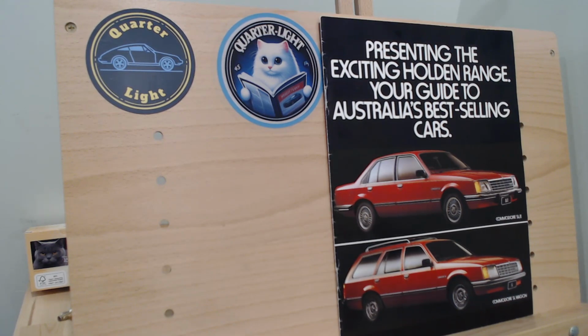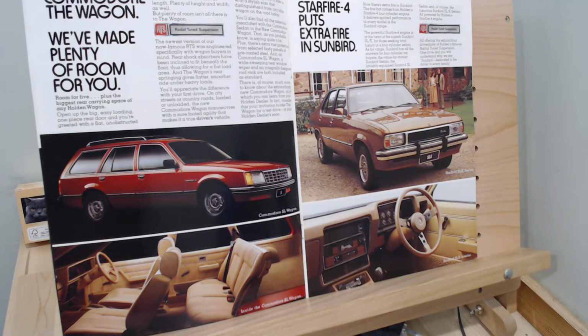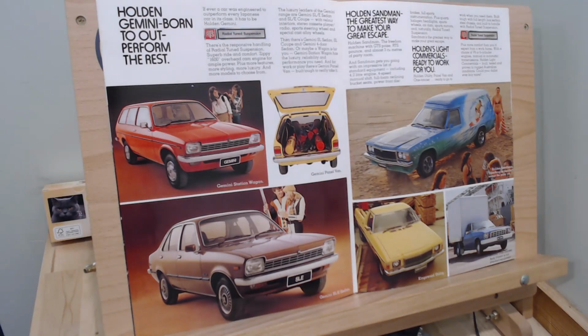Would it have been the Commodores with their very European styling, the much maligned Sunbird with that Starfire 4 engine, the HZ Holdens, the Kingswood, and of course the Premier sedan and wagon. I do quite like that wagon. I don't know why I'm so obsessed with wagons, but I prefer them to SUVs, and I don't know why. Anyway, or would you pick the baby of the family, the Gemini, in either sedan or station wagon form? Maybe you were feeling a bit frugal, but from what I hear they weren't bad little cars. Or would you have gone a little bit out there and picked a Holden Sandman and given it a fantastic piece of artwork on the side?